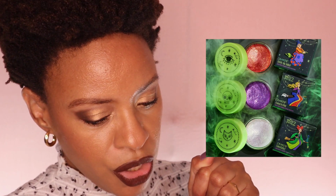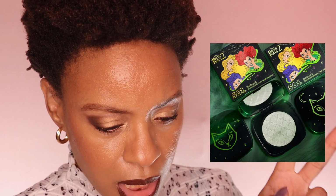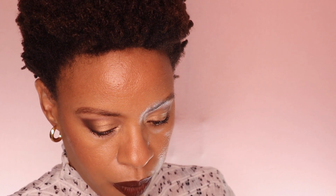And then on top of that, they're also coming out with some of their little jelly shadows. They're coming out with 3 of those in purple and silver and what looks like an orange metallic. And then they're also coming out with a really large silver highlighter. I believe these are liquid metallic shadows, or maybe glosses. I can't tell from this photo. Let me see if I can get a better photo.